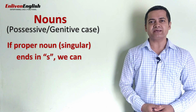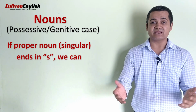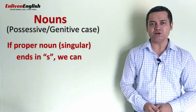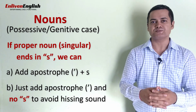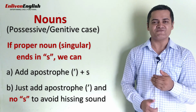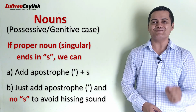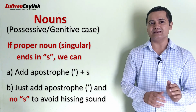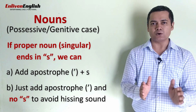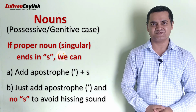Now the problem can arise if a singular noun ends in s. We can get confused whether to add an apostrophe plus s at the end or not. Here we have 2 options. First, we can add an apostrophe plus s at the end of the word. If there are too many hissing sounds, we can just simply add an apostrophe and not add another s so that the word sounds natural. Let's see some examples to understand this.